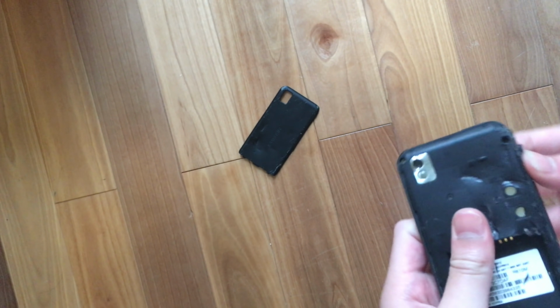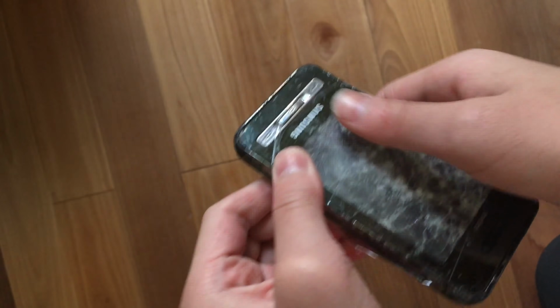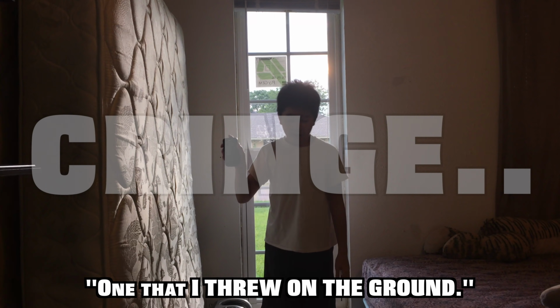I can do that. Oh, it's very hard to put the plate back on. It always just falls off. So, I'm gonna wrap tape around it. Cause why not? Am I right? Pretty difficult. Let's see if the tape can survive throughout the rest of this video. I got two. One that I threw on the ground!